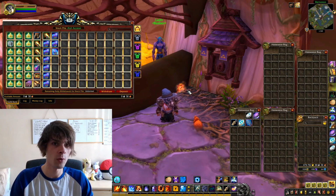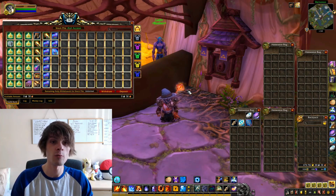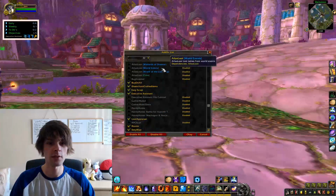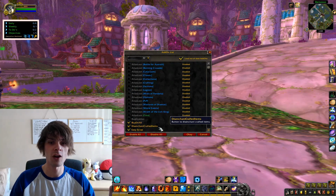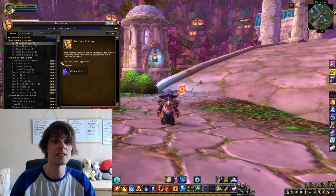Now, aside from all of that, the other thing of note that I would say was a big help in order to do this is an add-on. The add-on which I used was Disenchant Crafted Items. This add-on was amazing. It basically does what it says on the tin.